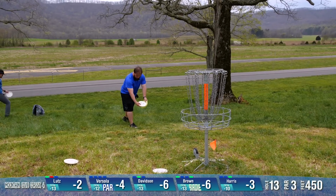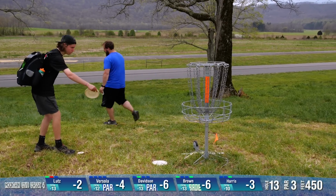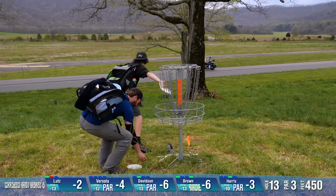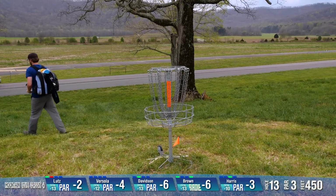Versola keeping it clean and steady here on the back nine. All pars so far. We'll see if the Crusher can do something with this long hole coming up. Yeah, I'm pretty excited to watch this card on this next hole, because he throws so far. Yeah, Jordan can kill it. I've got close to 3 Alden in Crush's practice.